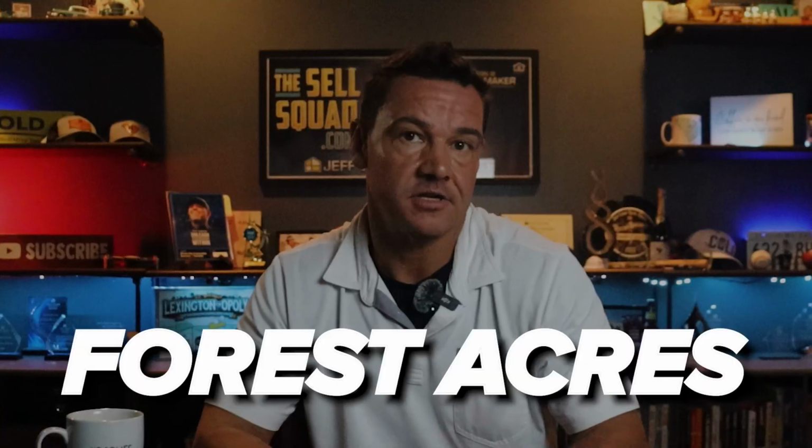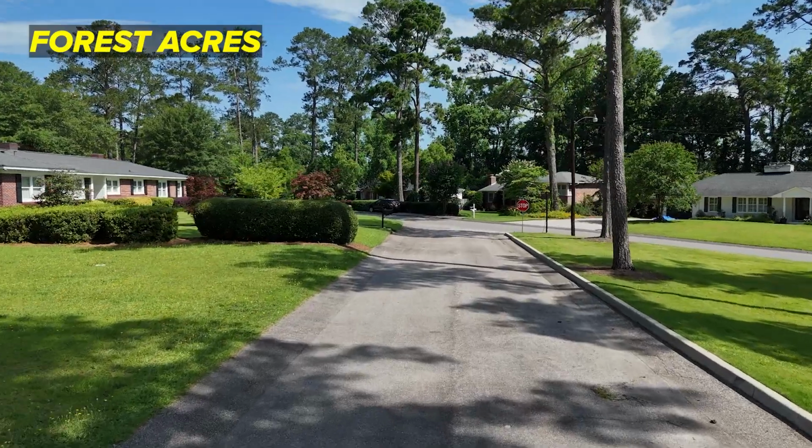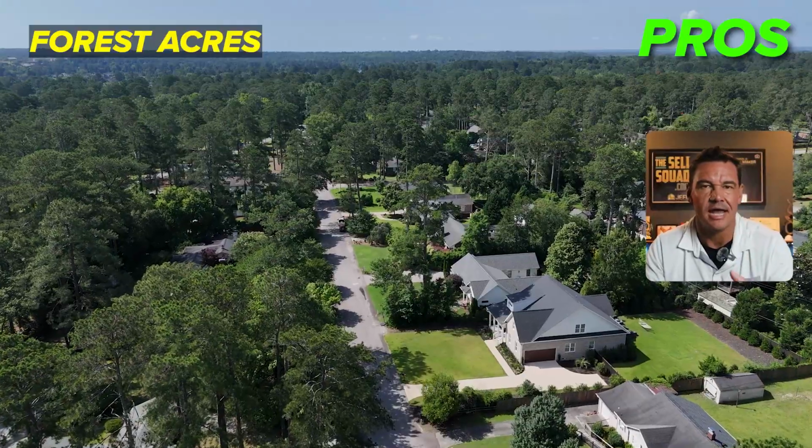Now, we head over to Forest Acres. Now, this one's a bit different. It's not a suburb in the traditional sense, but more of an inner ring community right next to downtown Columbia. But it has its perks that people love and seek out. So, the pros of it. You have tons of historic homes with character. Think those brick ranches, mid-century styles, and more.